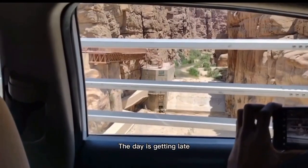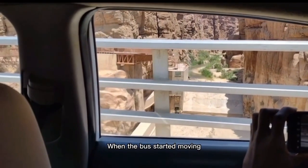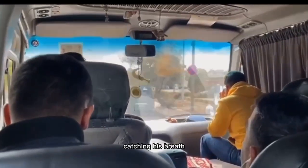The day is getting late and the first day of the trip is over. When the bus started moving, the driver saw someone running to catch the bus. "Wait for me!" The driver stopped the bus and the man comes in catching his breath.